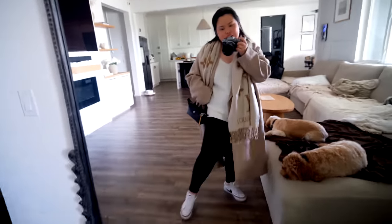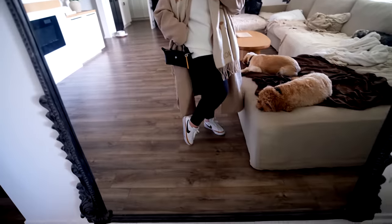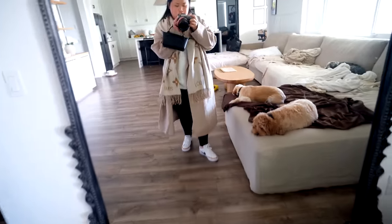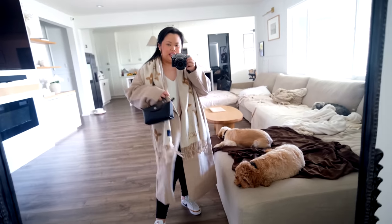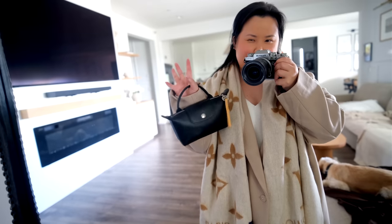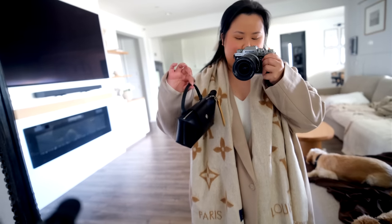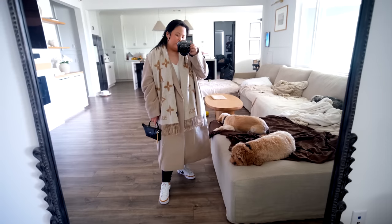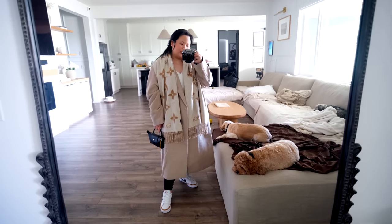And then my leggings are Lululemon and I am wearing sneakers from Nike. I usually never wear sneakers, but I wanted to try something new, and this is the outfit. And my bag is their brand new Longchamp bag. It's like their mini micro version. I'll link this. I absolutely love it. It actually fits a lot of stuff. But yeah, this is the whole entire outfit. Super comfortable. I'm so excited to go.